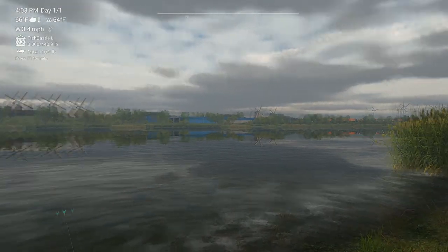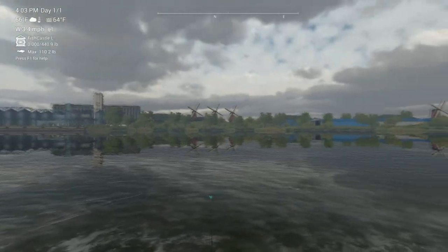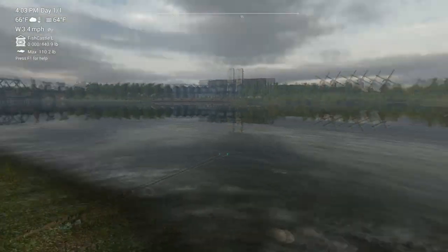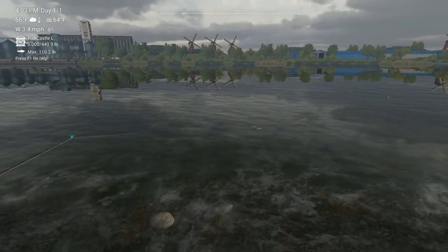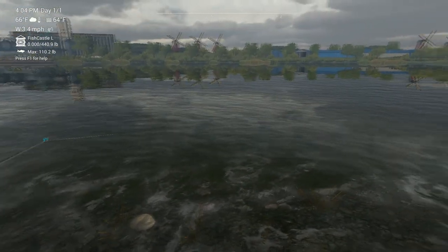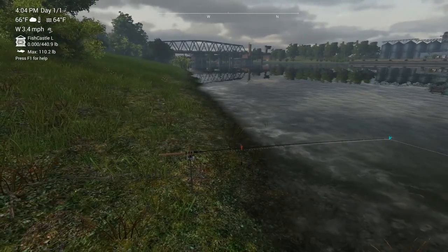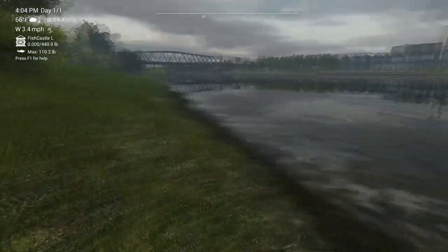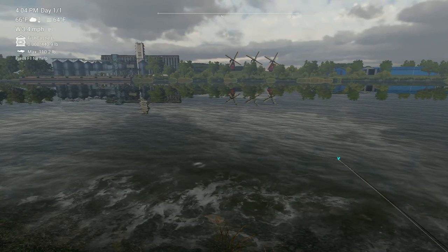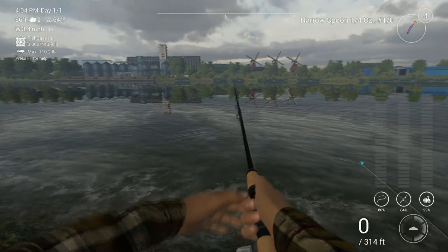Now there's something in here called a European flounder. And I didn't even know there was a flounder that's in fresh type water. This of course may be brackish water. But we're going to toss... I'm trying to decide if I'm going to do a float rod, or we're going to try a little lure fishing. Let's try a little lure fishing.